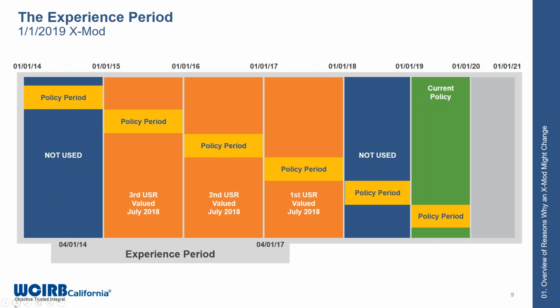this would be the experience period for a 1/1/19 XMOD, a 1/1/19 rating effective date. So let's assume that we have a current policy, and that current policy incepts on 1/1/19. Our experience period is going to go from, if you look at the bottom, 4/1/14 to 4/1/17. So that means all policies that incept in this 3-year period, we're going to use the payroll and loss data from those policies to calculate the experience modification.